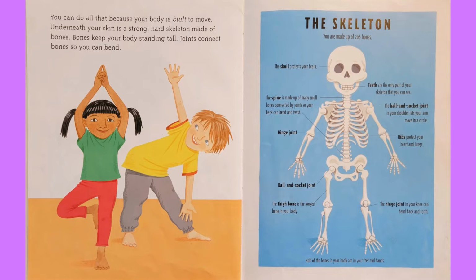Underneath your skin is a strong, hard skeleton made of bones. Bones keep your body standing tall. Joints connect bones so you can bend. You are made up of 206 bones. The skull protects your brain. Teeth are the only part of your skeleton that you can see. The spine is made up of many small bones connected by joints so your back can bend and twist.